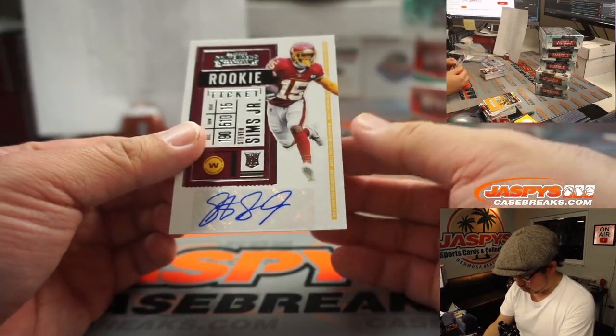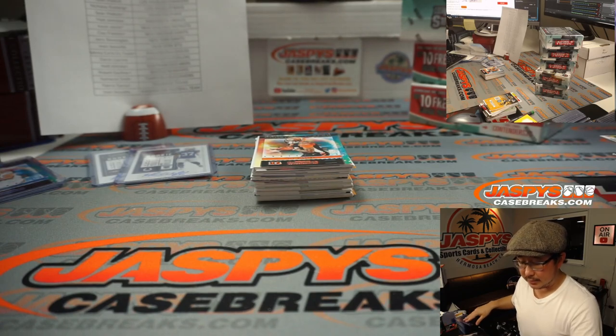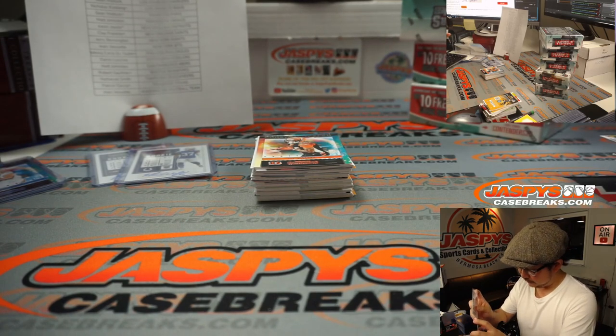We got Steven Sims Jr. rookie ticket autograph. That's for Mark and the Washington football team.